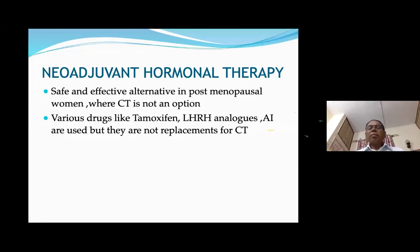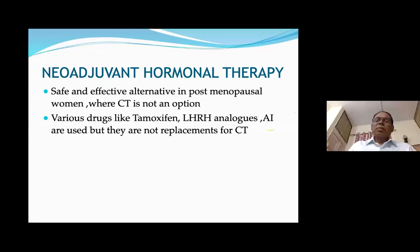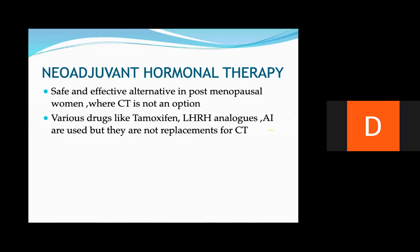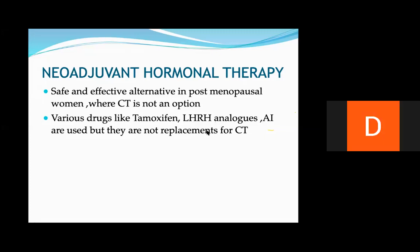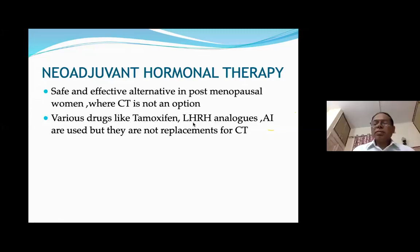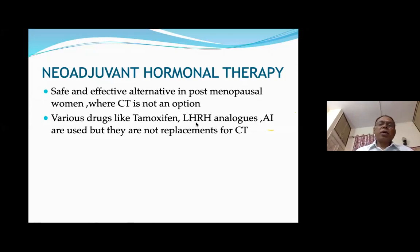her anastrozole. Because a study has shown a 3% reduction in the recurrence with aromatase inhibitors compared to tamoxifen. So some oncologists argue that if we offer her, so she is perimenopausal, right? So you give LHRH. LHRH analog will block the secretion of LH and FSH from their anterior pituitary gonadotropin cells.